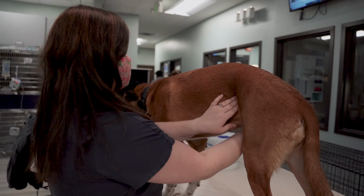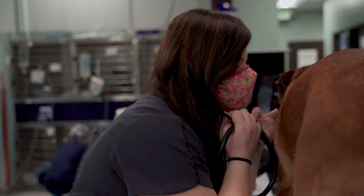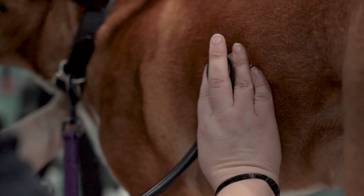At lower amounts, we're more worried about GI upset, so vomiting, diarrhea, maybe sometimes belly pain. Higher up, you start worrying about increased heart rate and increased blood pressure. Sometimes they can have what's called an arrhythmia, which is an abnormal heartbeat. And at really, really high doses, we can see things like seizures and tremors. Occasionally it can be fatal if a very large amount is ingested.